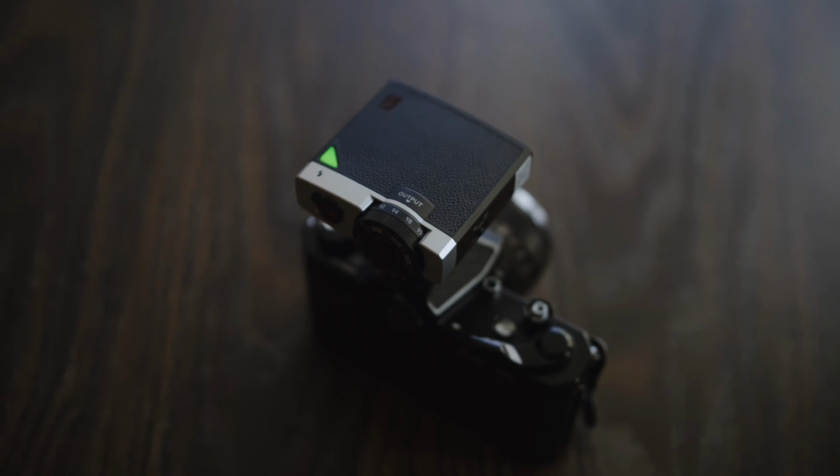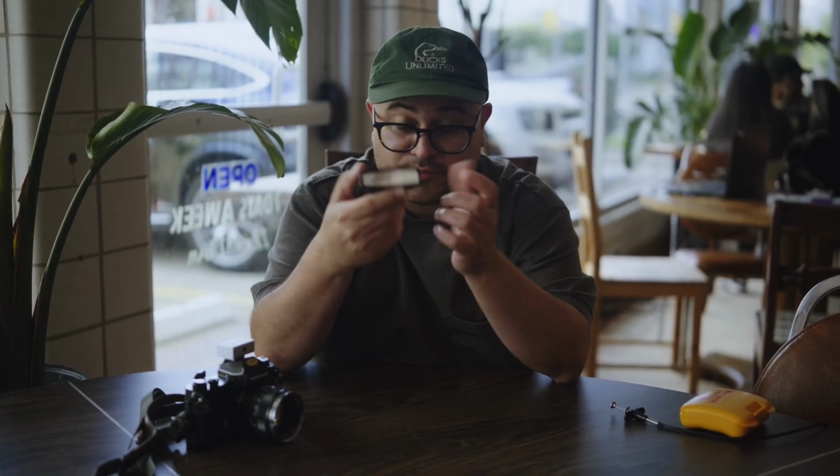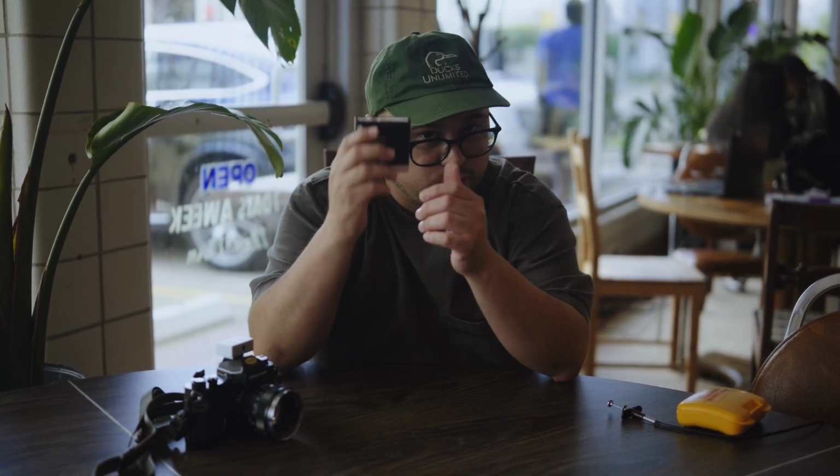Your full output is right here. It takes AAA batteries. And man, let me show you some photos and some examples of how they came out when I used this. Really dope.